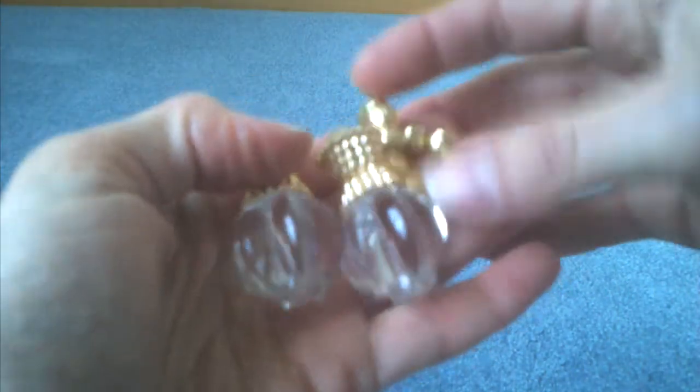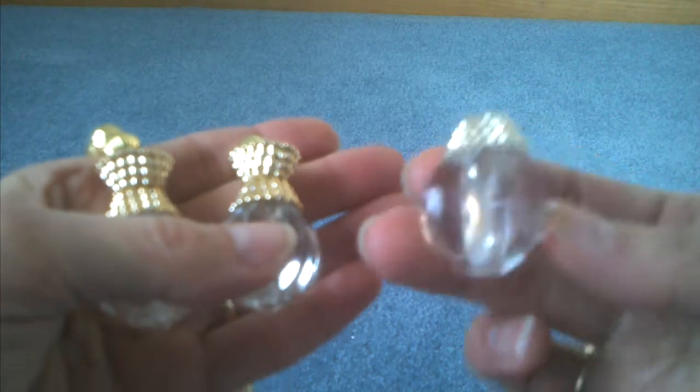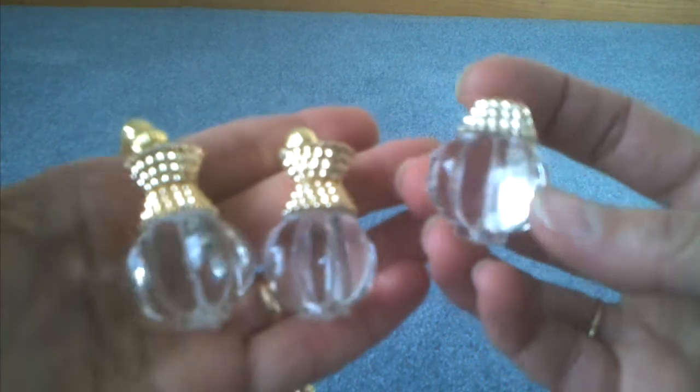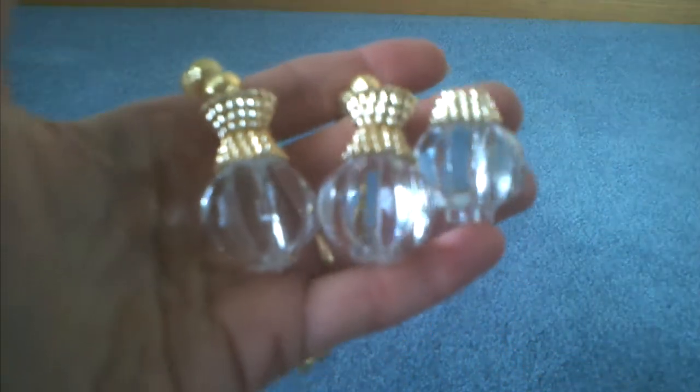And then I found these baubles, and I'm not quite sure what I can do with it, but I did yank on one and it came apart, so I'll have to think about hanging those on little dangles or something.